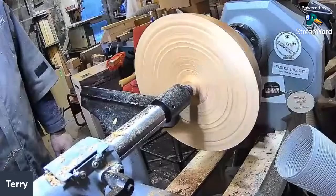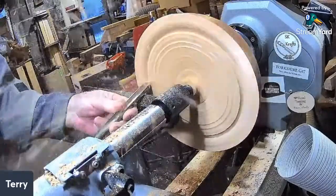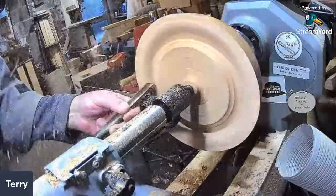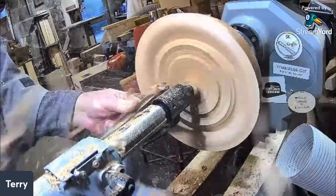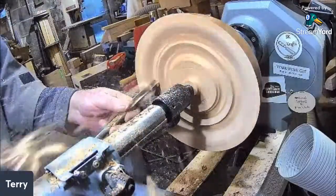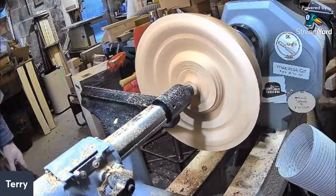Just see if that speed comes up a bit now. 1200, we can get out of it, right? Look at that. To take the tailstock away before I can get in there.